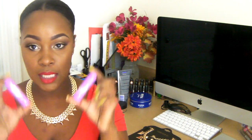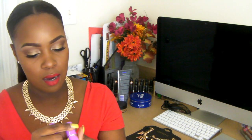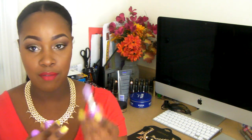Also from Lime Crime, I got some lipsticks. I wanted to try them out. I got Delilac. And it is just a pure lavender color. It looks white on the camera, but it's definitely just a pure lavender. I'll do a swatch. So it probably looks white on the camera, but it's lavender.